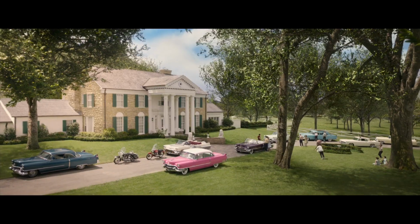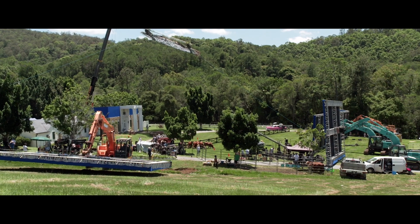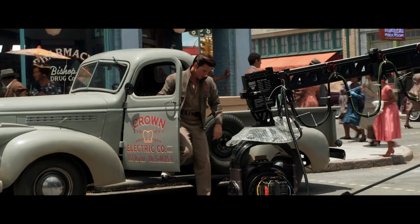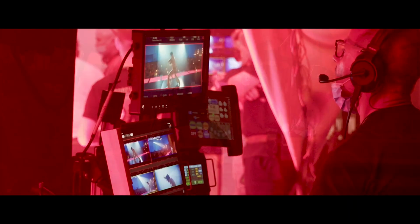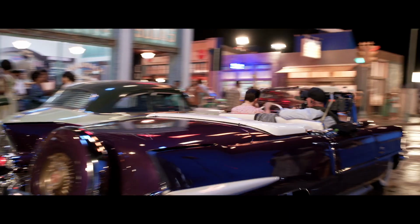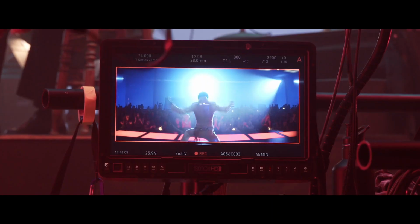We want to build Graceland in the middle of the Aussie bush. It's been a complicated process. There are so many incredible sets. Absolutely brilliant.